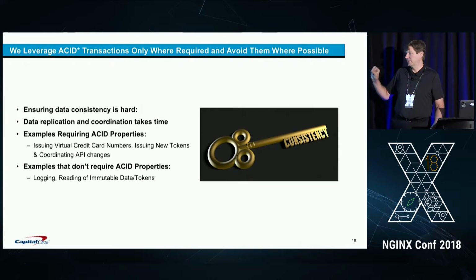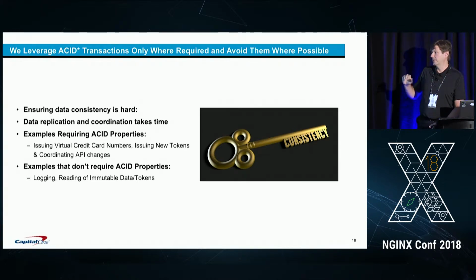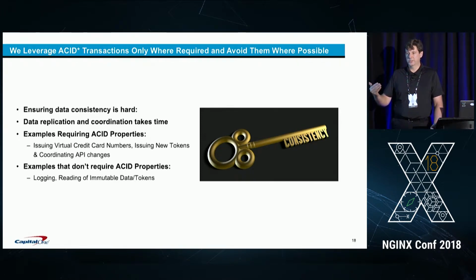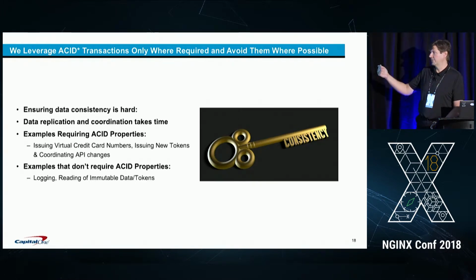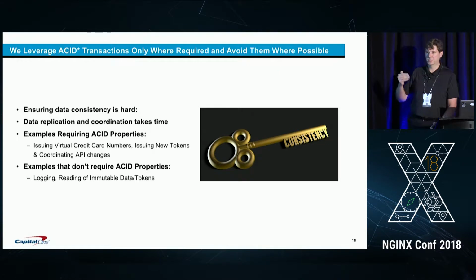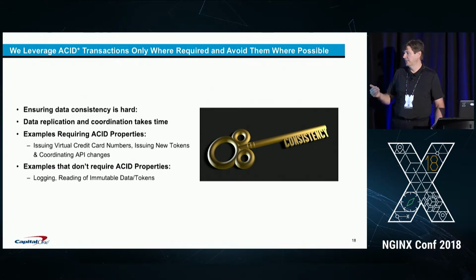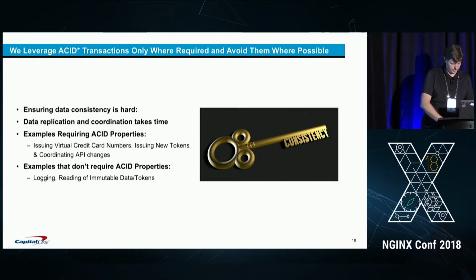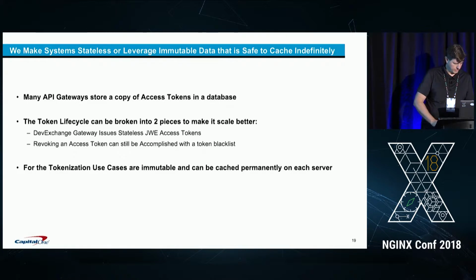And so we made sure that we only put things into databases that require ACID transactions. So if we're going to issue a virtual credit card number, obviously we need to be very certain that we're issuing it once and only once. If we're issuing tokens to protect sensitive data, we've got to issue that once and only once. And when we coordinate API configuration changes across the fleet of nodes that are out there, we do that in relational databases as well. And there's a whole bunch of things that obviously don't need to go in there.